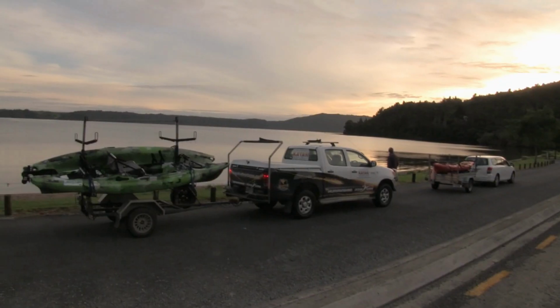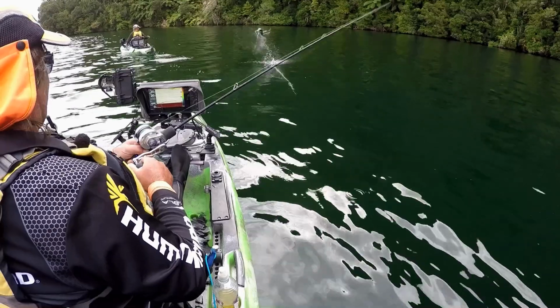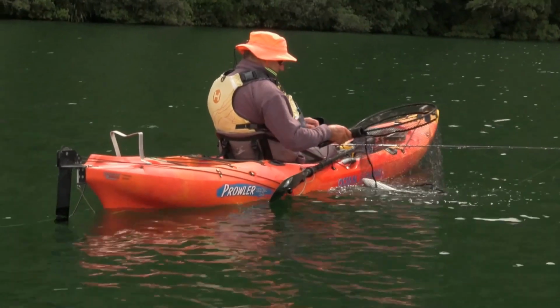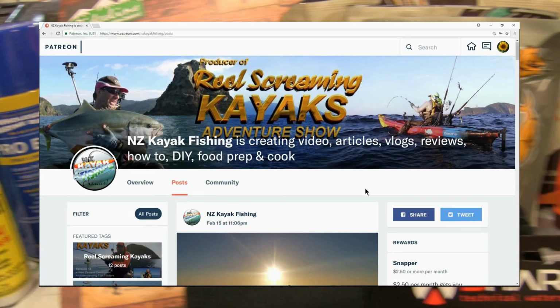This time on Real Screaming Kayaks, we head down to Rotorua in search of freshwater species trout. It's an awesome time. We have some epic fishing and we also learn from an old master. We announce yet another competition winner for this month. All this and more coming up on Real Screaming Kayaks.